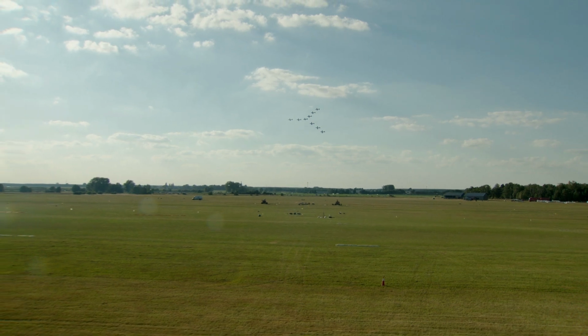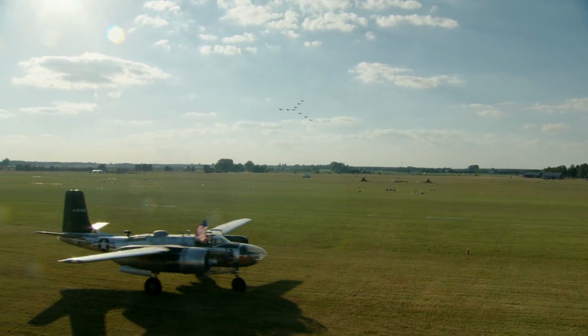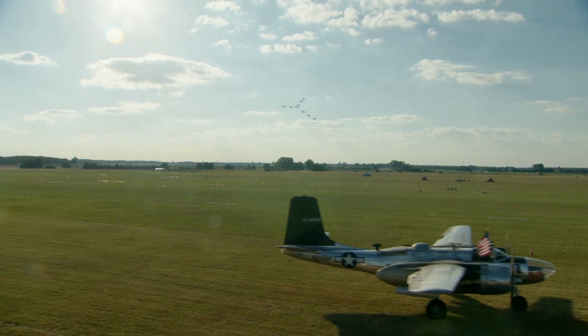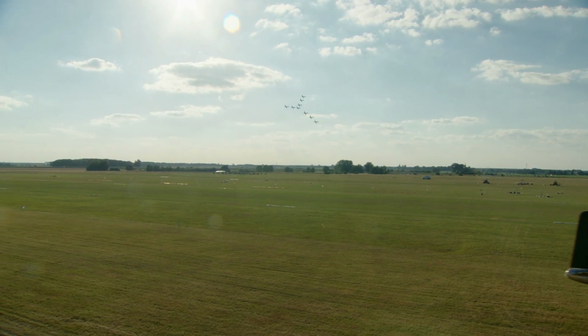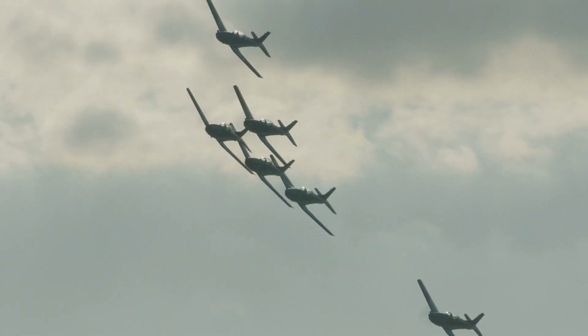Now we see a new formation called Propeller as the A-26 taxis underneath the PC-17 in preparation for its second display slot.